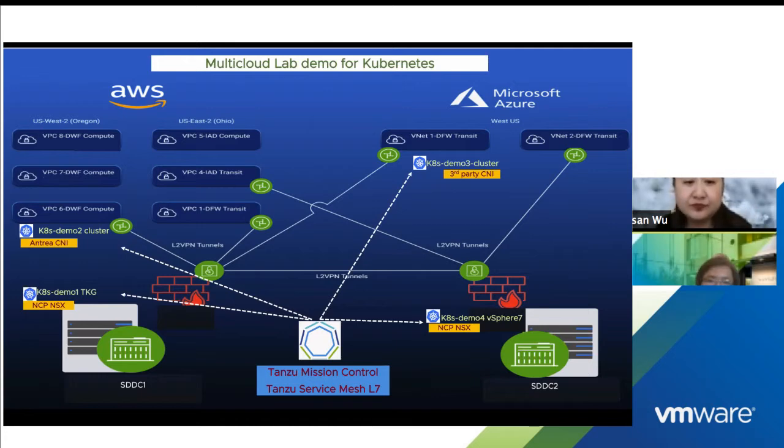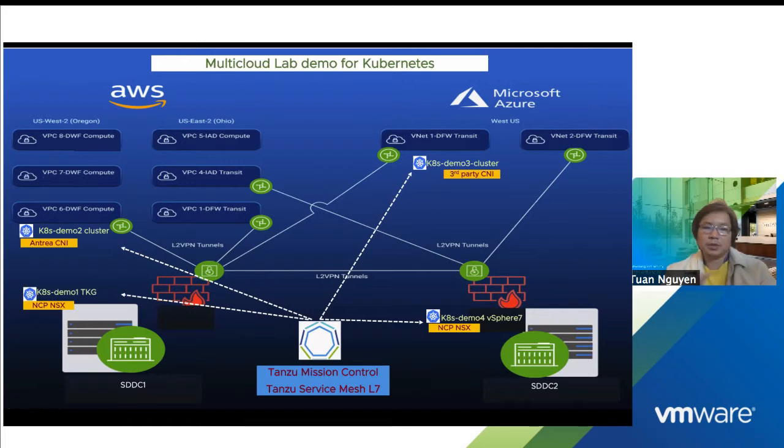Here we have only 4 clusters running on 4 different types of clouds, and we connect them together in a single pane of glass. We can do a lot of things: automation, pushing policies across multiple clusters in single clicks. And we have the yellow part, the CNI plugin provided by VMware and our partners. You can enforce all the policies at layer 2 and layer 3, connecting to NSX if you have it running on-prem, or other types of services running in the cloud. You have the full enforcement from layer 2 and layer 3, which is the yellow part, and the blue part can go all the way to layer 7. Very powerful concept, and across multiple clouds.